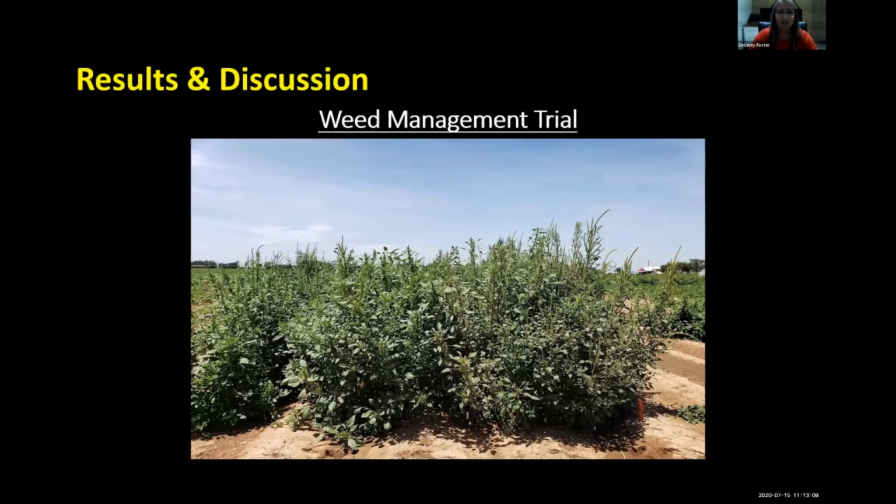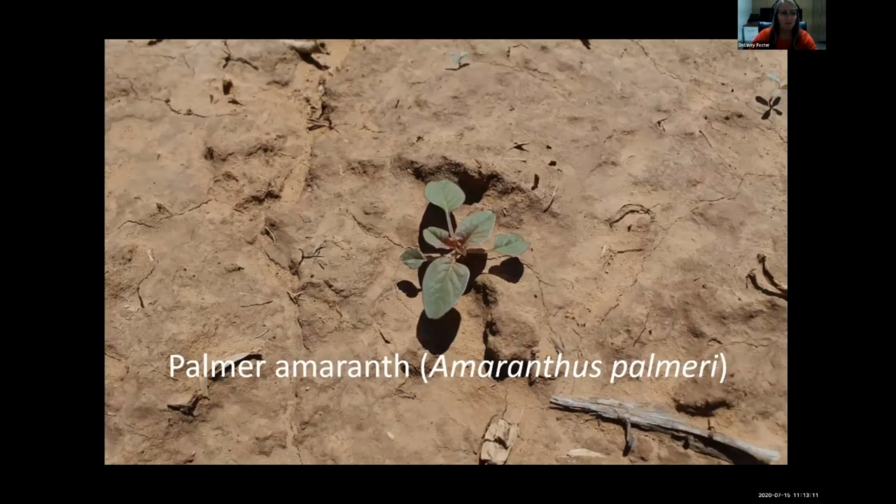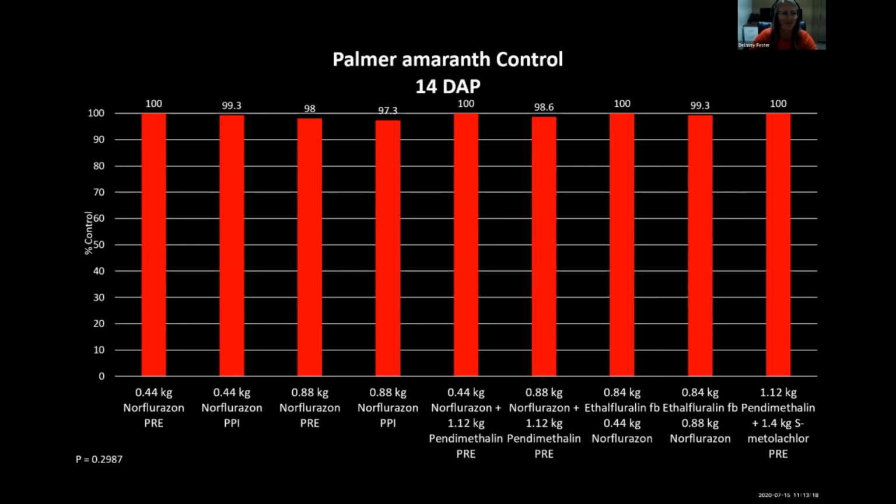So moving right along into the weed management trial. Weed control was rated by species, so I'll begin with Palmer amaranth control, commonly known as pigweed. So this graph has treatments along the x-axis and in this case percent Palmer amaranth control along the y. Again, p-values are located in the bottom left-hand corner.